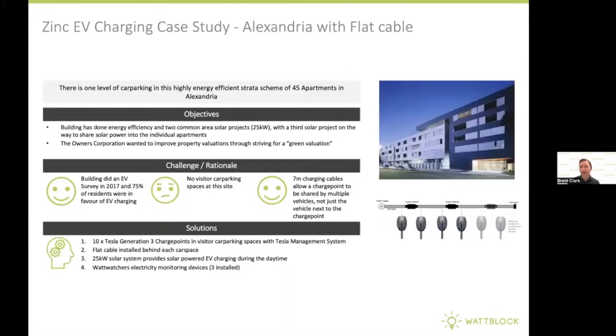So if we look over at the Zinc building in Alexandria, this is an interesting example of using a number of different tech solutions in this particular building. So if you think about it, this building has a 25 kilowatt solar system for the common areas. It's got 3 electricity monitoring devices permanently installed in the building on different circuits. And now it's got 10 Tesla Generation 3 charge points, which all connect to Wi-Fi. There's Wi-Fi through the car park area, and they've got a flat cable on the perimeter of the car park area.